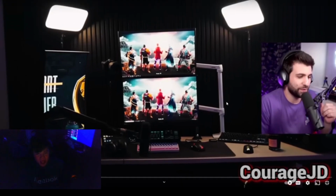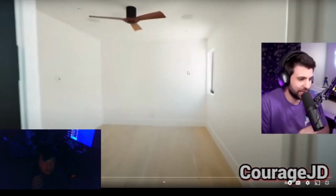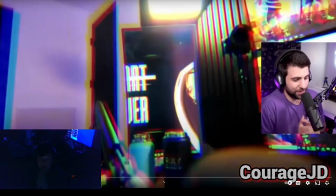This setup's nice. Why do you need two keyboards? It's good, but I don't know why people have monitors on monitors and this. Like, what is that? I rate this like a 7.9. The poster. This is actually recent. My setup's like a 6. Clean, you know, for Courage JD. I know he didn't set this up himself. There's no shot.